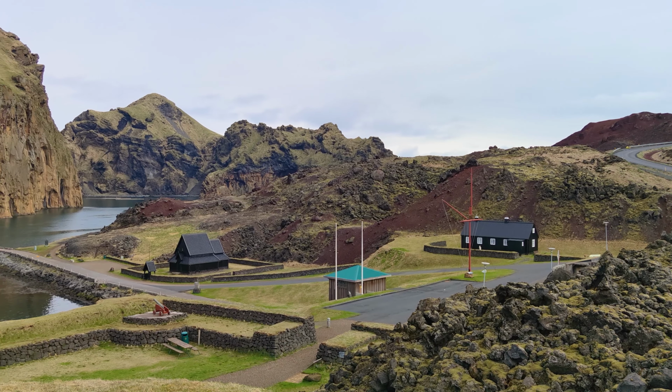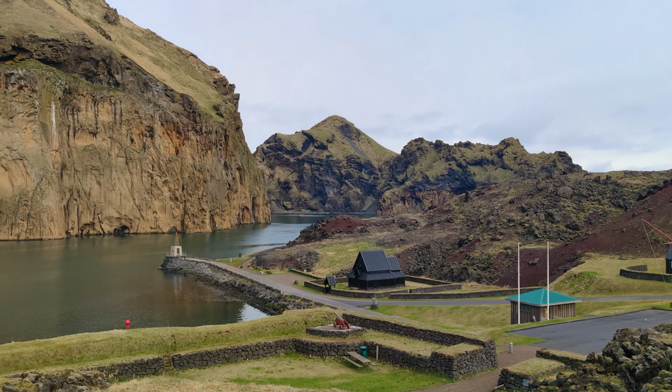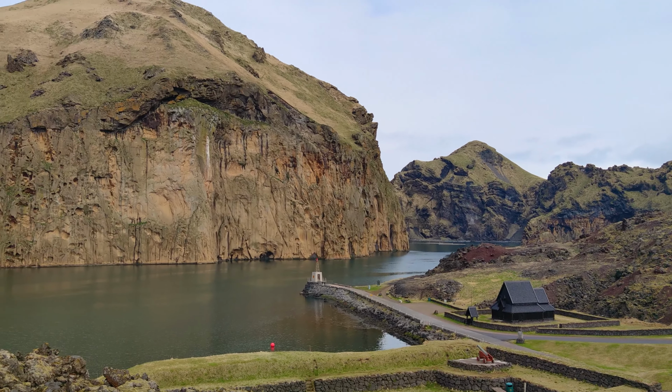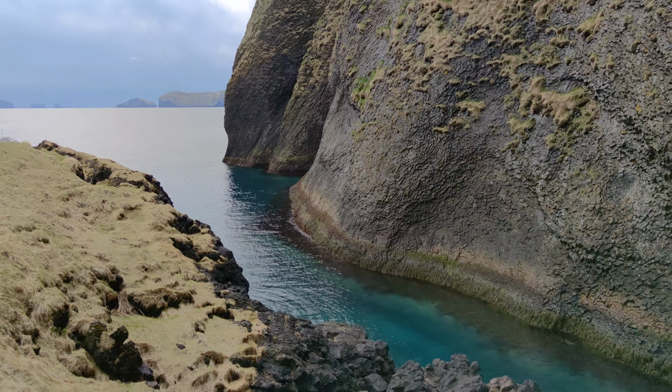First, we had a little lunch here at the harbor. Beautiful view on a black church that is actually a gift from Norway to Iceland. But then we could really start exploring.